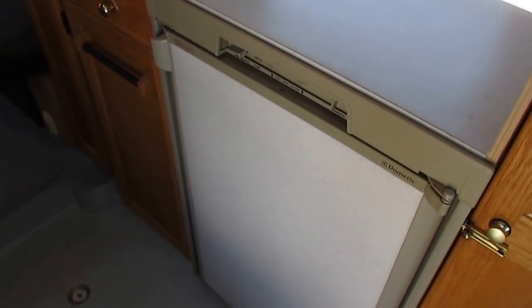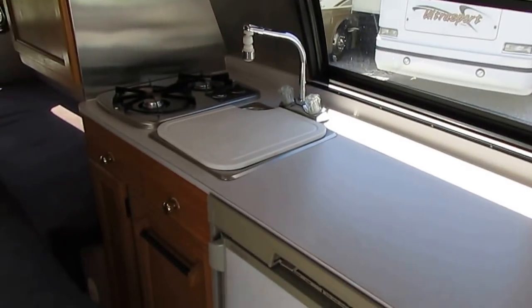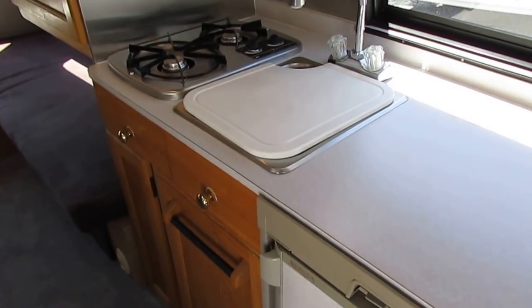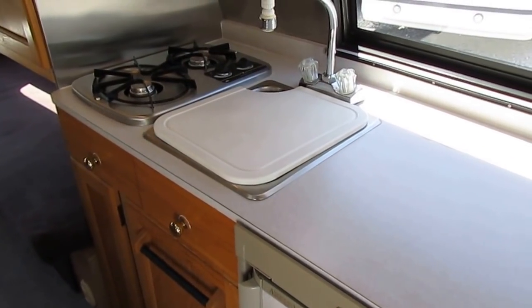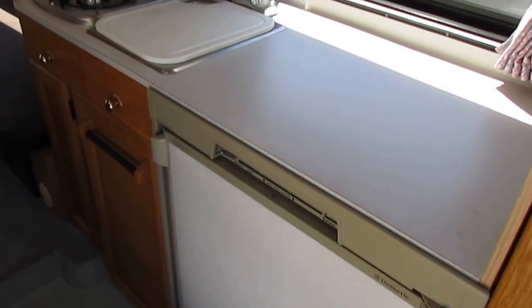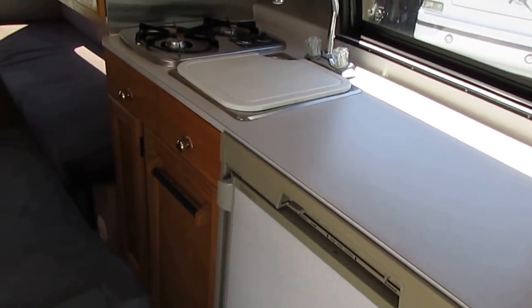Got a two-way RV refrigerator freezer. We'll make sure it works perfectly. Got a microwave. It's got a stove top. Doesn't look like it's ever been used. It's got everything a big motorhome's got. It's got a water heater. It's got a furnace. Got an air conditioner. Got a generator, refrigerator, and more. Bathroom. 176 hours on the generator.